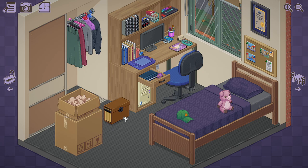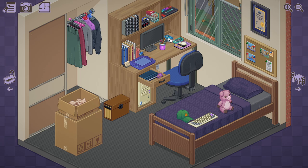Okay. I said I needed room for the keyboard, I didn't forget. That's just gonna knock over eventually. I mean, surely I have more room than that. Okay. Good enough.